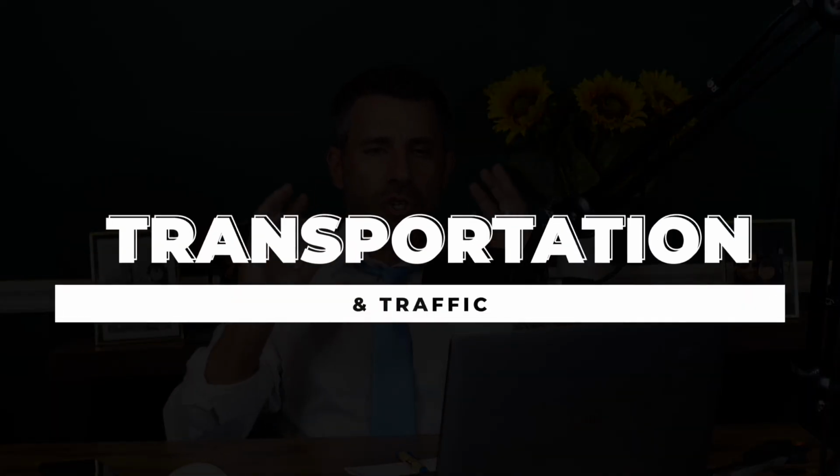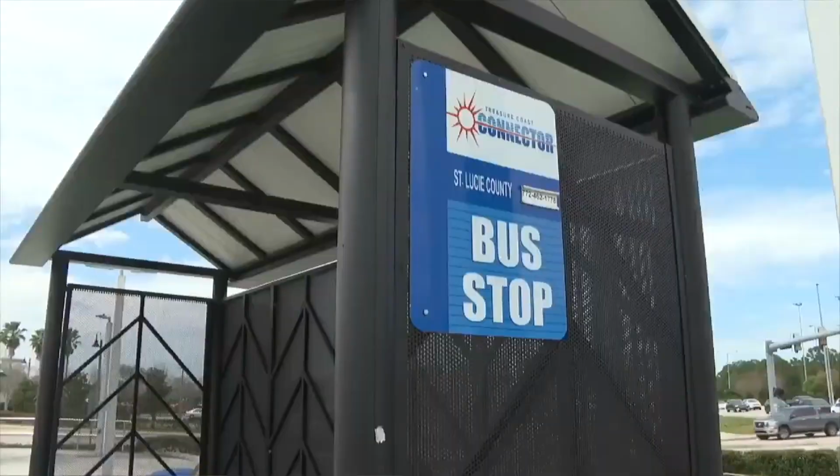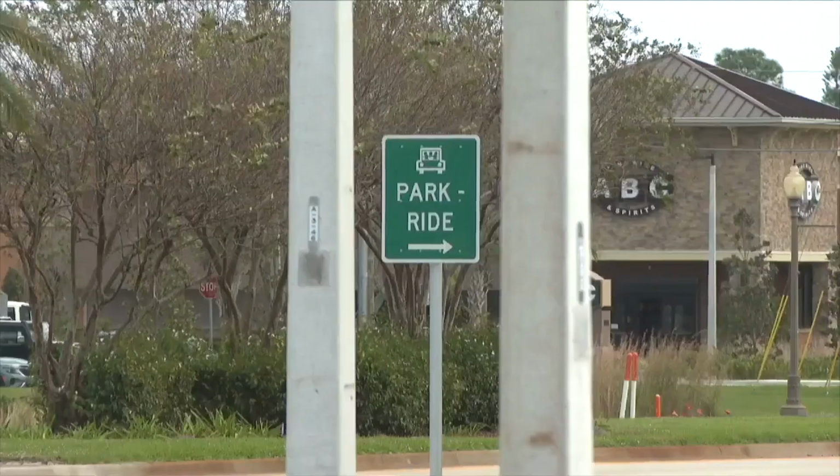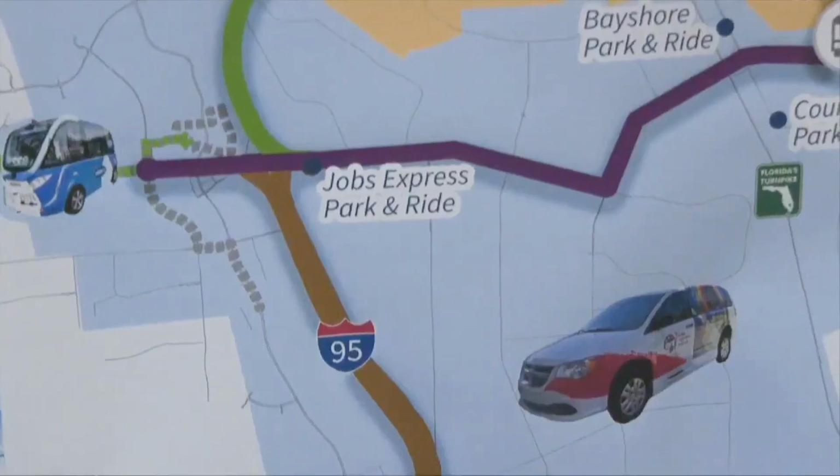So let's move on. All right, so transportation and traffic. Let's talk about transportation specifically. When we talk about public transportation, you're going to have much more public transportation down in Palm Beach County, for sure. Now, we do have a little bit of public transportation up here. There's the Marty bus. Downtown Stuart, there's a trolley that takes people around. But it's just not as robust as what you're going to see down there in Palm Beach County.